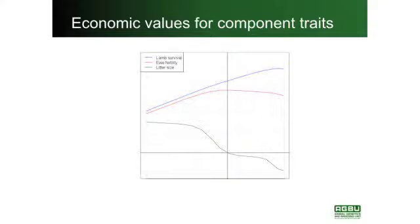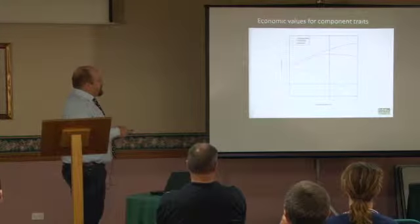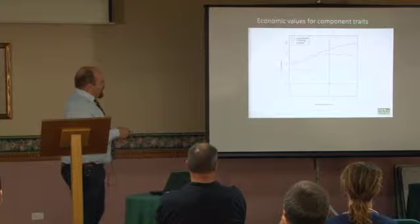And Andrew Swan's tried to quantify that. I hope you can sort of see this graph. It might be a bit hard, but essentially what we have here is on the x-axis mean litter size for a flock, and we have the economic values. So that's the economic importance of each of these component traits. There's a line here for lamb survival, ewe fertility and litter size.